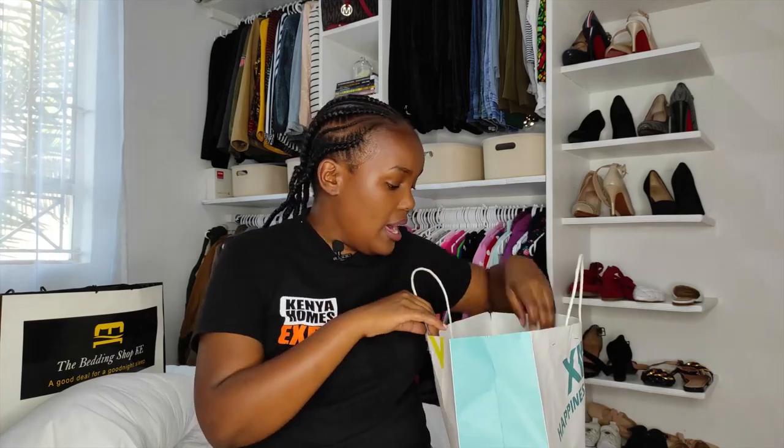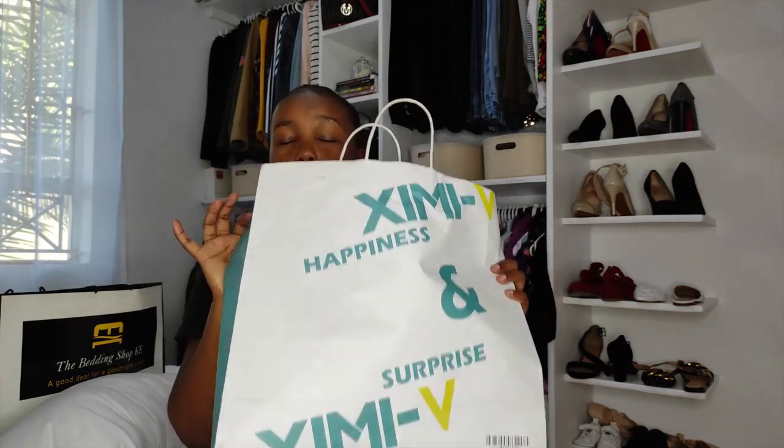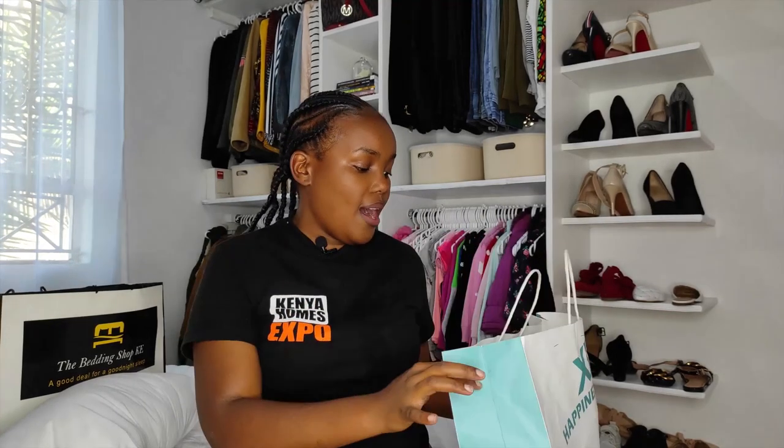The next pack we're going to be unboxing is this pack. There's this shop in Two Rivers Mall that looks like Miniso. I think it's called Jimmy Happiness. I hope I pronounced it right. It's a nice small store at Two Rivers Mall that looks like Miniso.